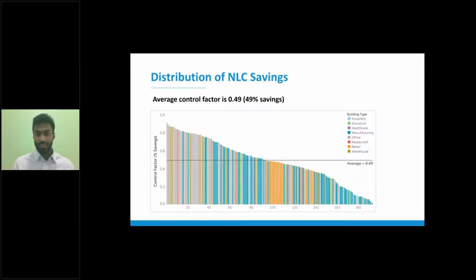So this is a chart we have seen earlier. This is a distribution of energy savings across all the data sets considered in this study. That was 49%. The highest savings was found in manufacturing sites, warehouses, and office spaces. As you can see, there's a wide variation across the 194 buildings from 2% all the way up to 91%.